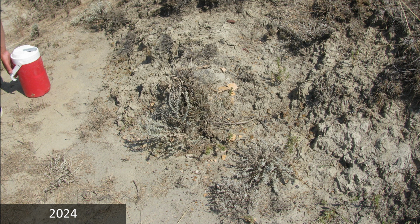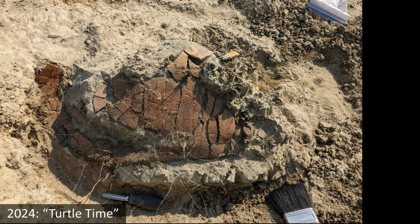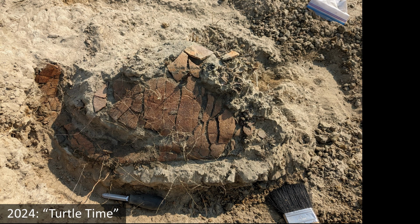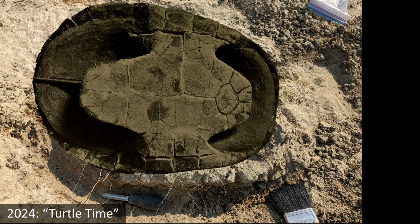So these are some little bits of bone sticking out. So I started to dig around them a little bit and see what we could find. And this is what we found. So this is called turtle time. This is most of a turtle shell. I'll show you a little bit. I've got an overlay. This is what you're looking at. So it's most of a turtle shell. The pieces missing at the top have mostly fallen apart. We can probably glue them on.